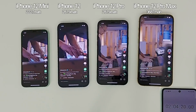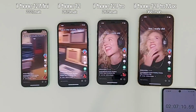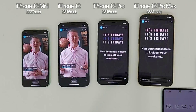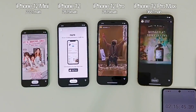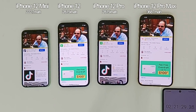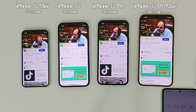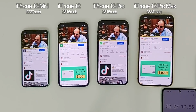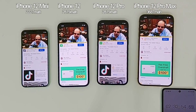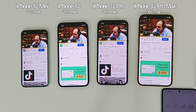Now, like I said at the start of the video, I tried to get a good mix of use out of these phones. They're all running the same apps at the same time, obviously, to make things equal. But for example, if you maybe play games nonstop, you won't be getting nearly as good of battery life compared to someone who just periodically browses social media. I know for me, I'm really big on watching YouTube videos with my phone, so I probably had the YouTube app running most in this test.